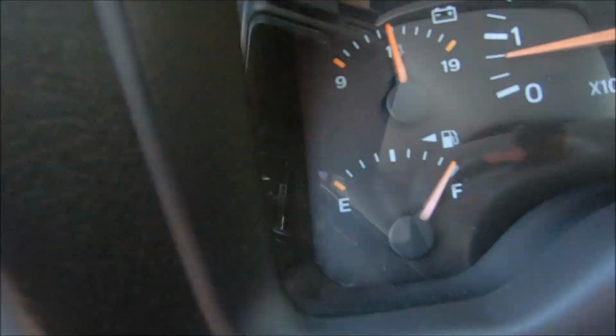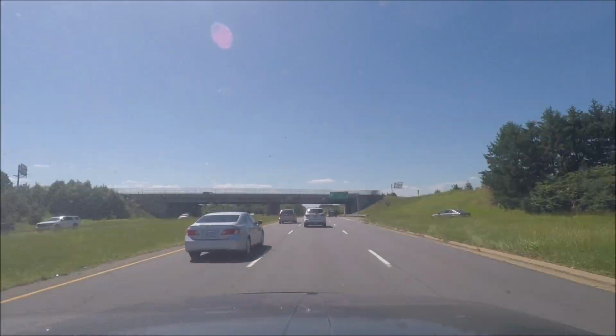I also wanted to show you guys this right here, because I realize that in today's day, a full tank of gas is a pretty high key flex, so might as well enjoy it while we still can. So let's go ahead and get on the road and see what happens.